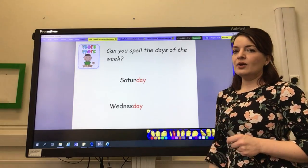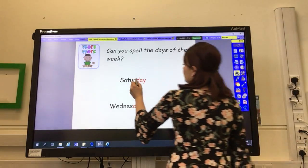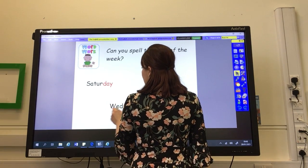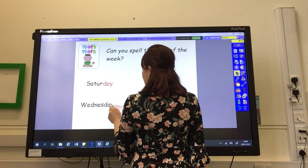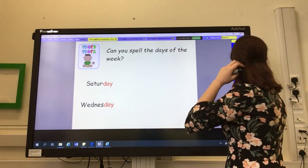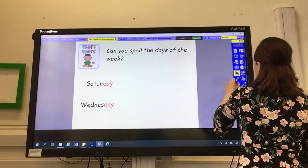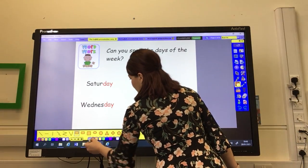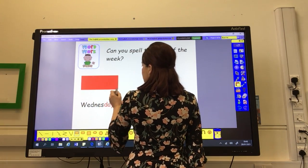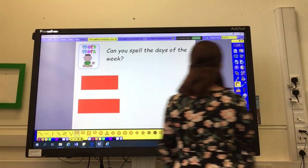Now today, we are going to use a different way to practice these words. This is my favourite way to practice spellings. It might not be yours. That's why this week we've tried out lots of different ways, so you can choose which way is your favourite. And this way is called Look, Say, Cover, Write, Check. And I'm going to make a nice red rectangle to cover up my words.